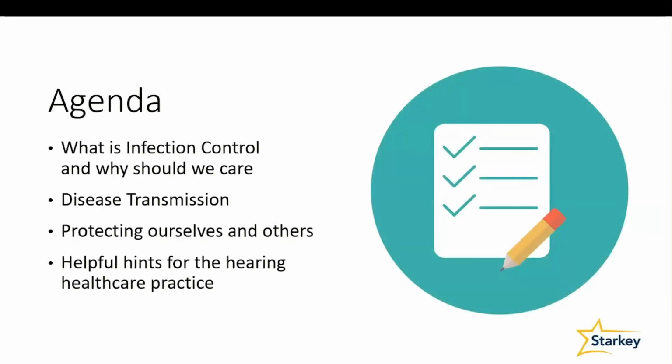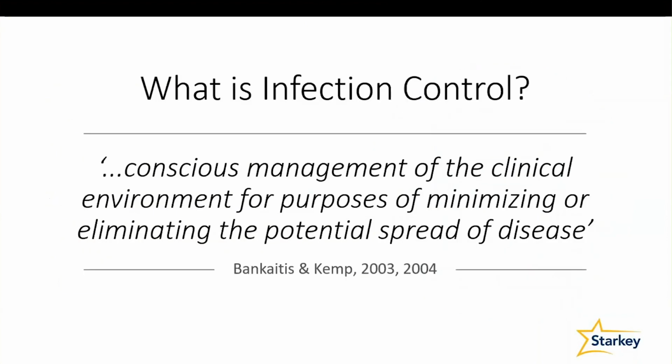Today we're going to be covering what is infection control and why we should care, disease transmission, protecting ourselves and others, as well as some helpful hints for your hearing healthcare practice. So what is infection control? Infection control involves developing and implementing a consistent set of procedures designed to reduce the potential of cross-contamination in the audiology clinic.